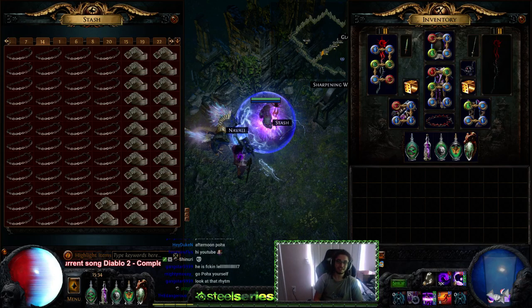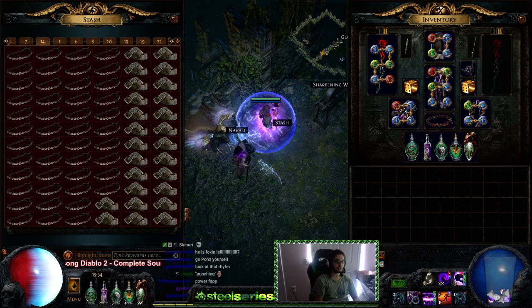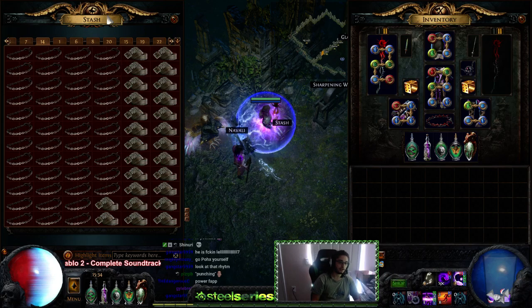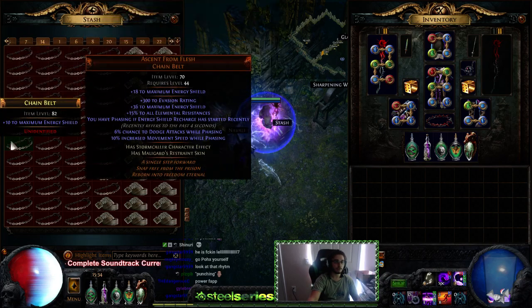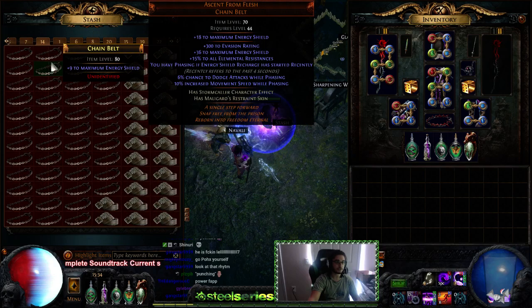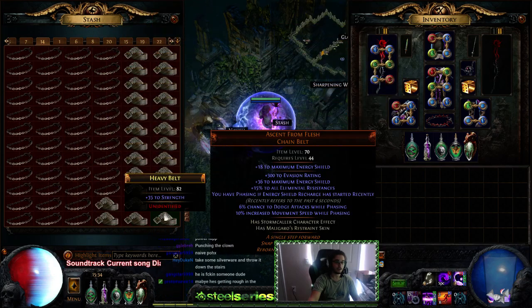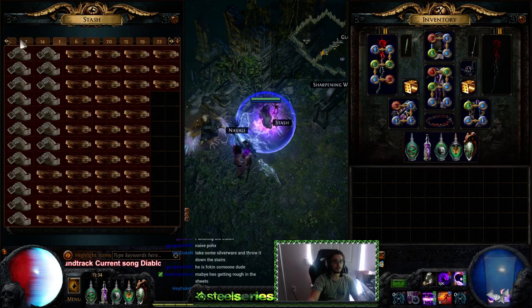It is Pohx again. So today we're going to do an interesting video for you guys, and just before you actually look at it, no, this isn't a clickbait title. Here are going to be the pages of items that we are identifying. Note that pretty much everything here is going to be item level 80 plus, 75 plus, definitely 75 plus. So we're going to have some nice rolls inside here.